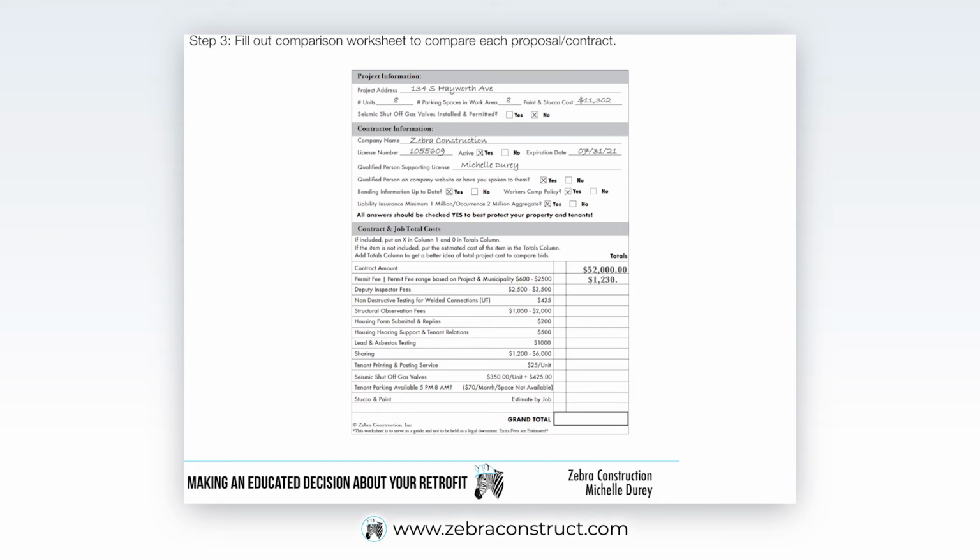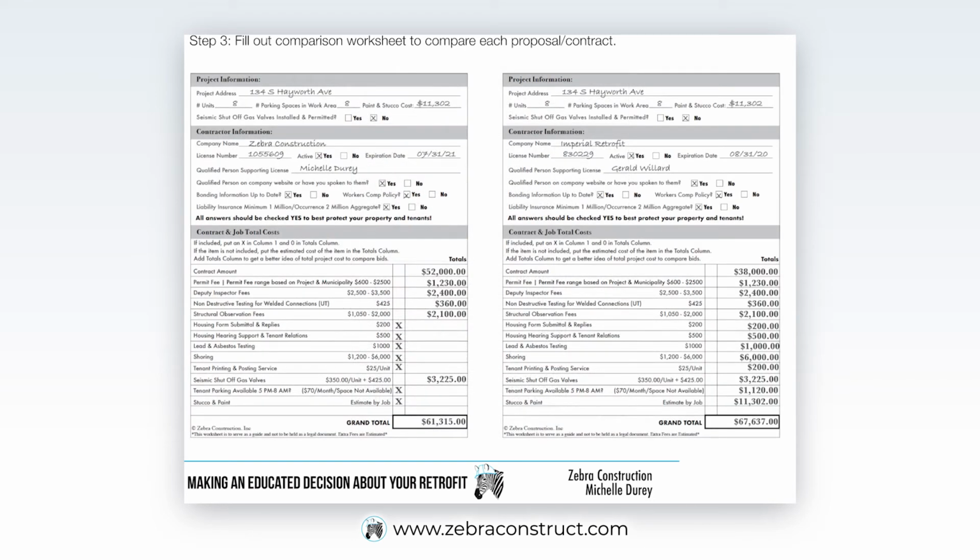So contract and job total costs. So their total cost of the contract, and then any extras that would be on the project. If they include it, just put an X and don't include it in your calculation. So this $52,000 project actually ends up being, with shutoff valves and everything to the end, $61,315.